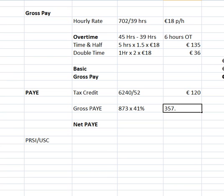And we continue on, which is 357.93. And then we take away the tax credit from that to get her net PAYE. Now, a common mistake that people make is they add up the PAYE, PRSI and all of that, all the deductions, and they take away the tax credit at the end. You will get the same answer at the end, but your method is incorrect, because your tax credit is there to reduce your PAYE only. It is not there to reduce your PRSI or the USC that you owe to the government. It's only there to reduce your income tax. So therefore it should only be shown to reduce income tax in the particular question.